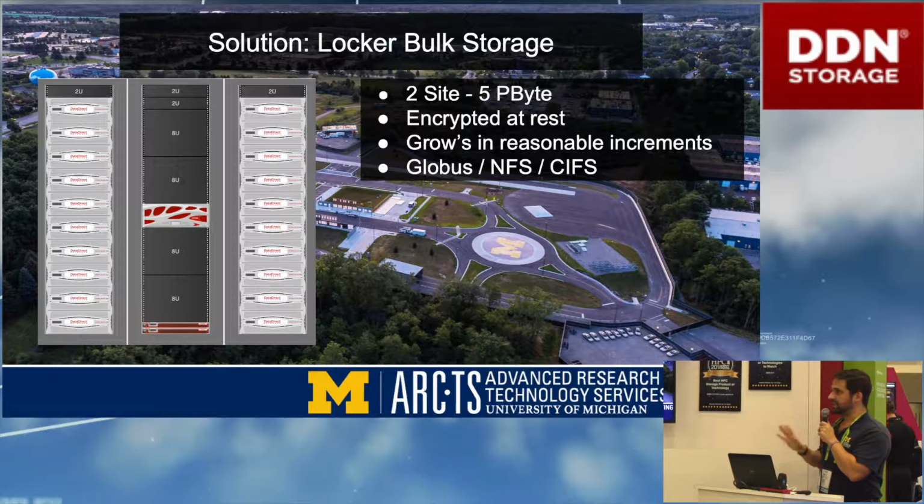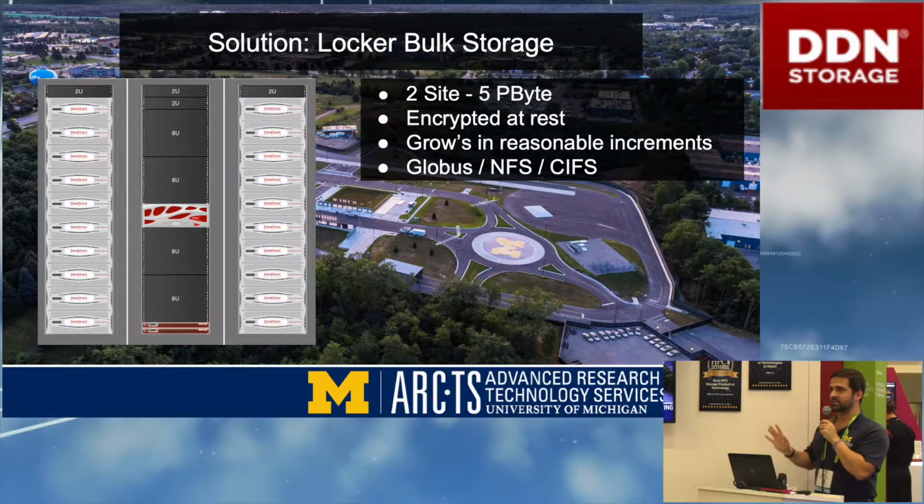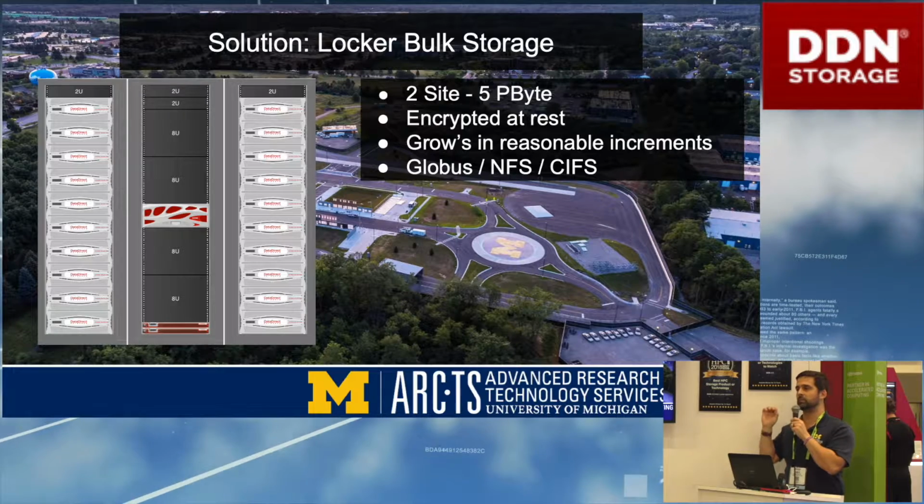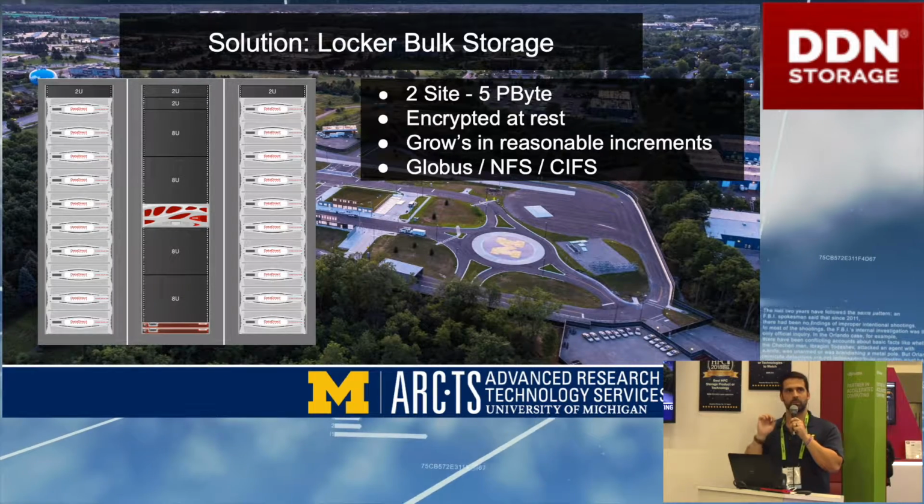So what did we do? We worked with DDN. We designed a system that was not designed for peak performance for all cases. It was designed for good enough performance, but a very low price point.